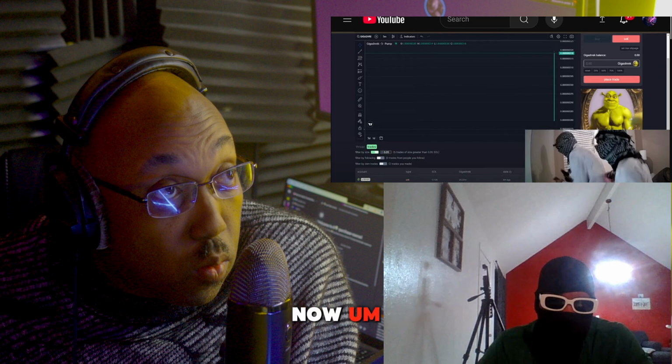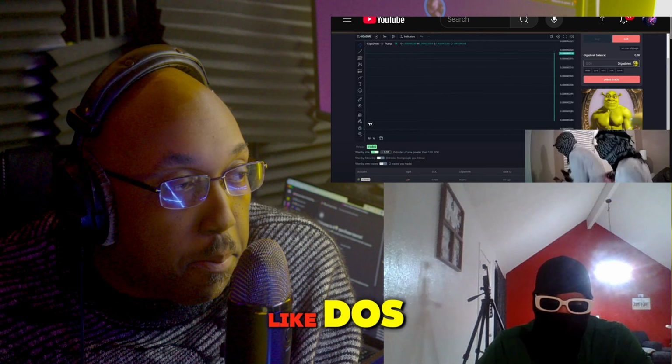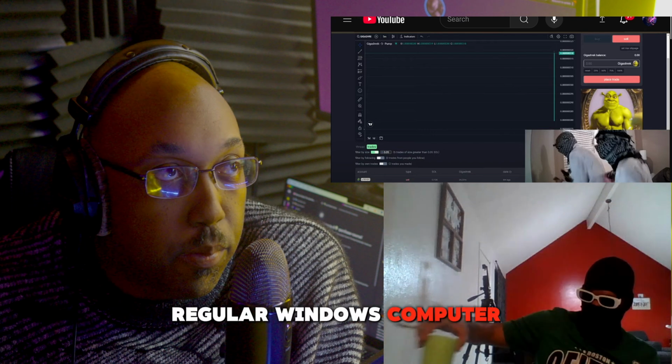Usually when people have these nodes, they are using what we call a CLI, which is a bot that looks like DOS back in the day, like an old terminal type bot. It's future proof and works well, but it has no interface. Then there are bots like what we see on a regular Windows computer, which is considered a GUI because it has a design to it.